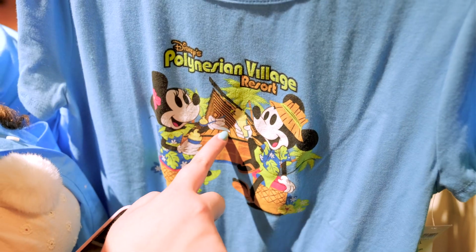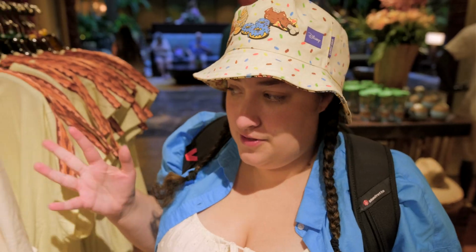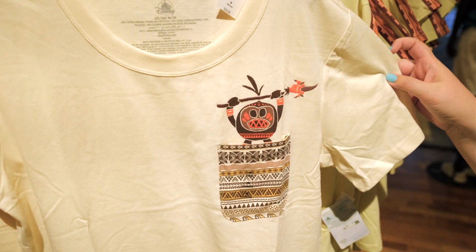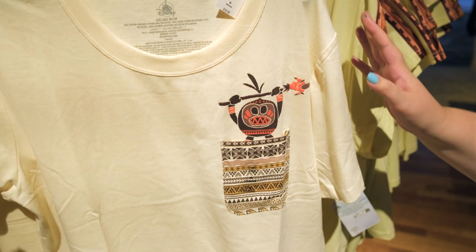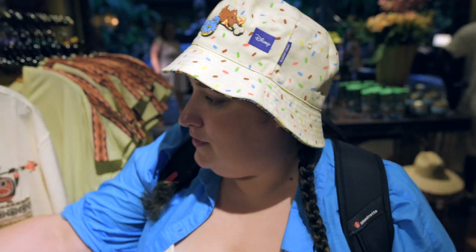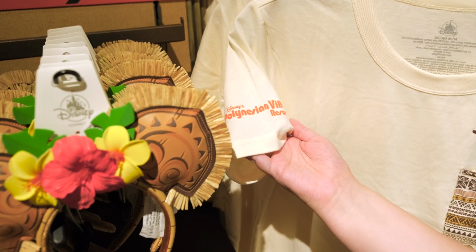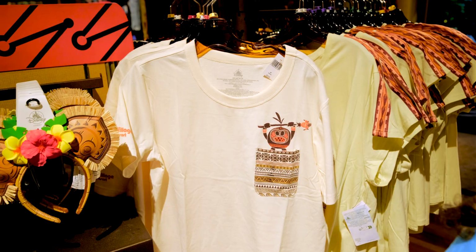I'm gonna sit right here in the middle, and we can all have Dole Whip together. I'm not sure if this shirt is new. I've just never seen it before, but look how cute. It has a coconut pirate, Moana print pocket. It's $39.99. Oh, it must be new because it says Polynesian on it. So this is exclusive to the resort. As are those Dole Whip shirts. You can only get them here.